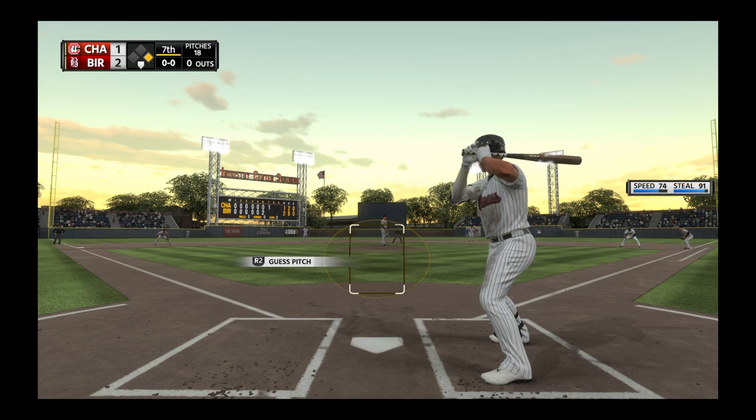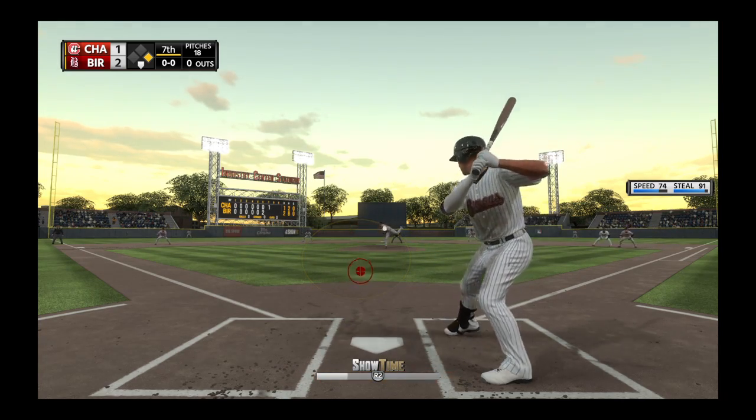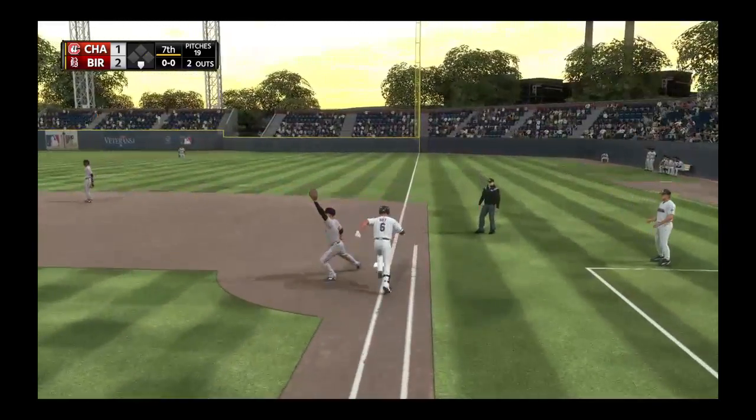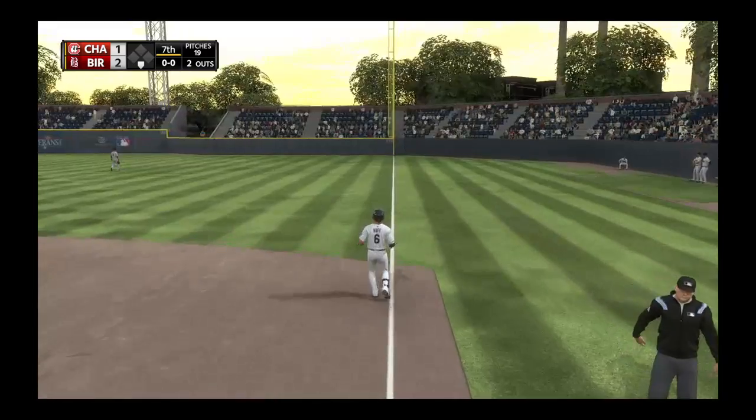Stepping in and ready for another shot, number 6. Leadoff man on base, and we'll see what they have in mind strategy-wise here. Oh, it's on the ground to second. Did he get his double play? One there, on to first, and they get the double play.